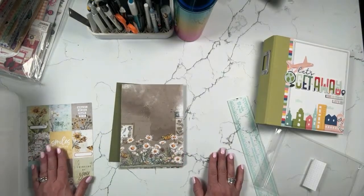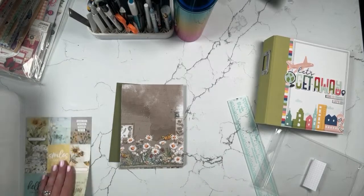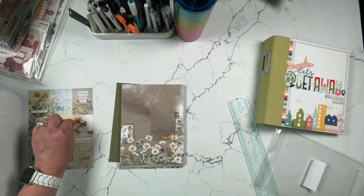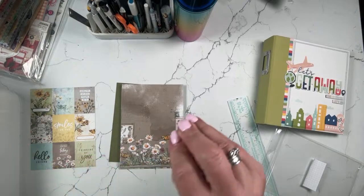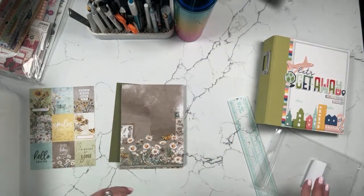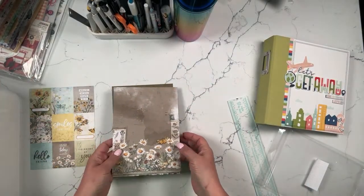And they've done something a little different to their packaging, which I need to have a chat with them about, because they have a retailer's website on the front of the packaging of this little 6x8 paper pack, which is not me. So I think they've taken that off, the contents, and they put that on there. So I know there's two sheets each. We'll count them as we go.